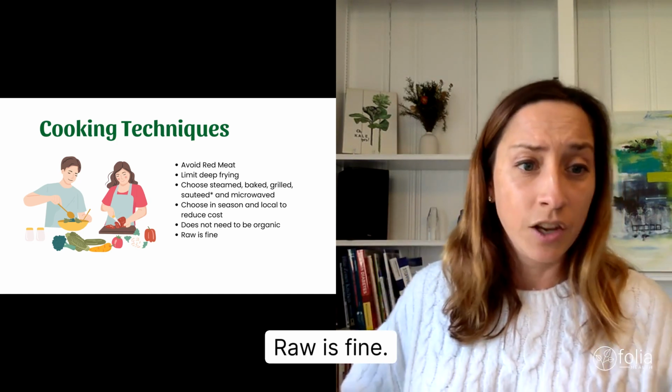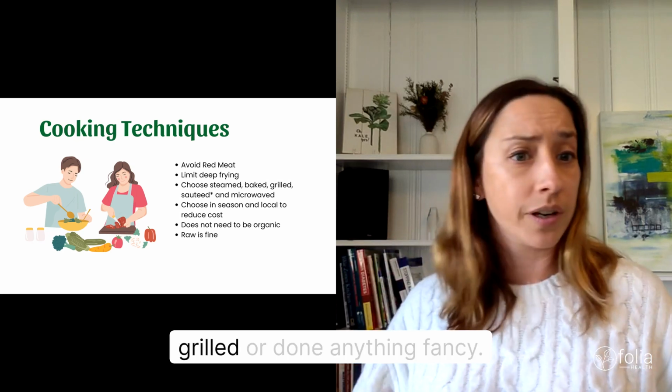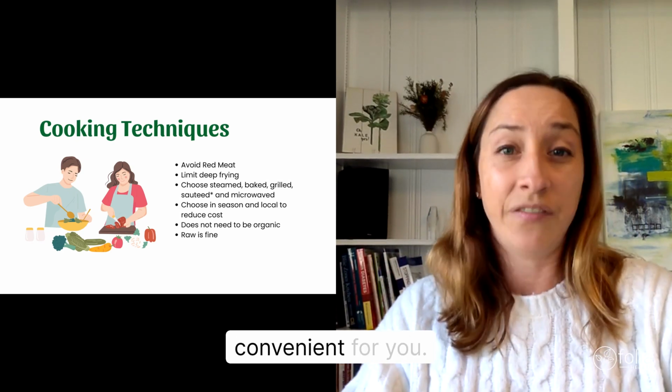And then remember that you don't have to overdo this. Raw is fine. You can just cut up a pepper and eat a pepper. It doesn't need to be sauteed or grilled or done anything fancy. You can simply make it easy and convenient for you.